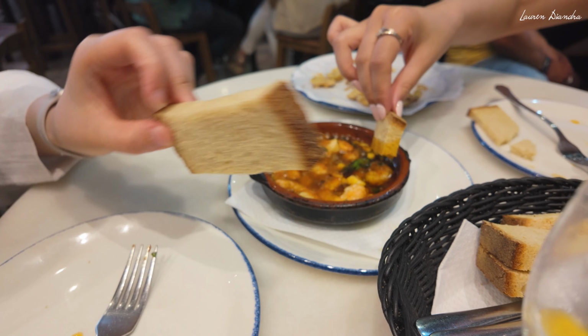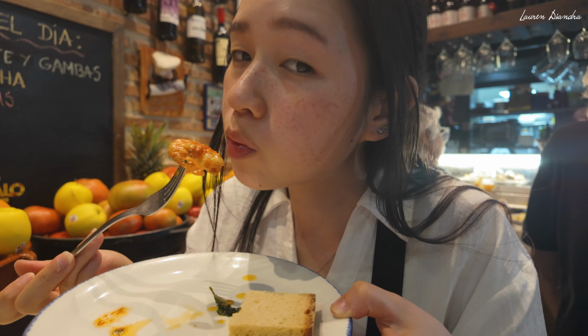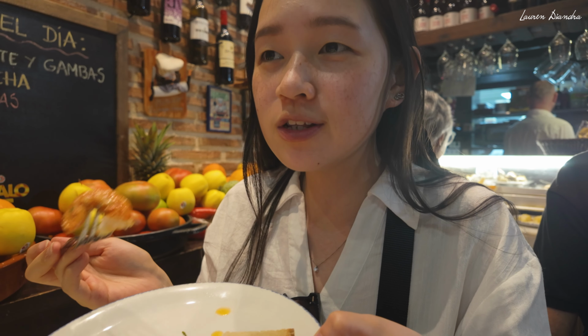Okay, you must dip your bread in your olive oil. Oh yeah. Yes, it's spicy, so it's like chili oil rather than just garlic oil. There's definitely a kick.